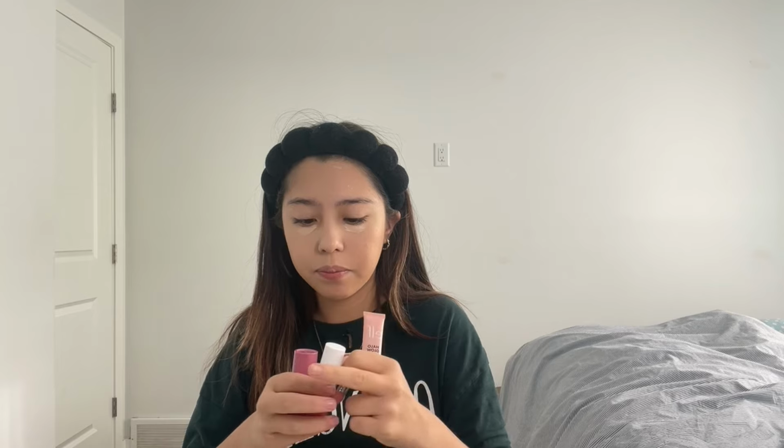You're not gonna blend the concealer at all. You're just gonna let it set, marinate, and move on to blush. I use a bunch of different blushes, to be honest. I use the e.l.f. Halo Glow one, the Milk one, this e.l.f. one, and this one by Coral Beauty.